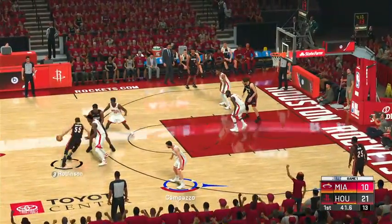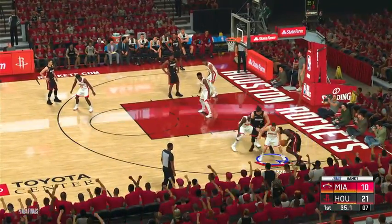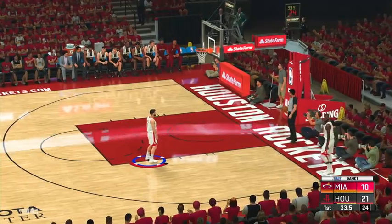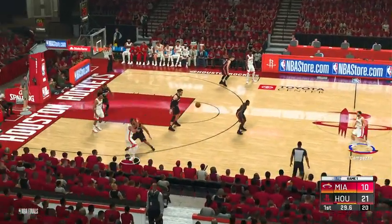Now, here is Robinson. Now the pass to Nunn. Just 5 on the clock. And out of bounds as the Rockets gain possession. And the Rockets making a change here. Diop's checked in. Heat also with the sub. Andre Iguodala is checked in for ABC. It's 9 seconds separating the shot clock and game clock.